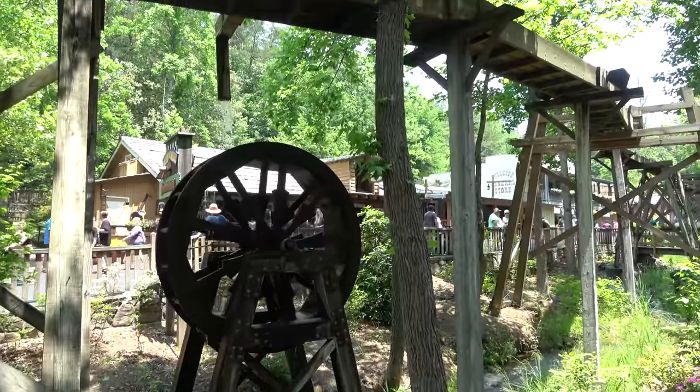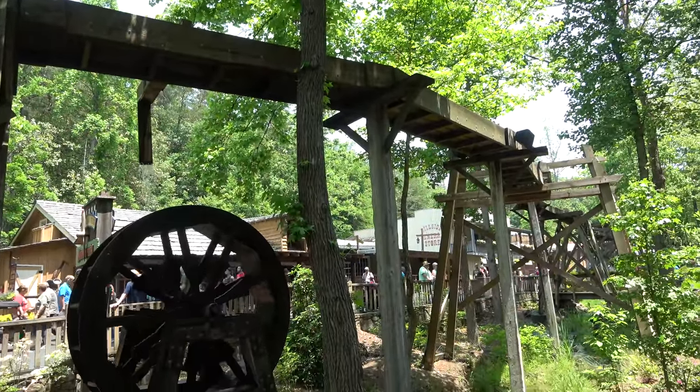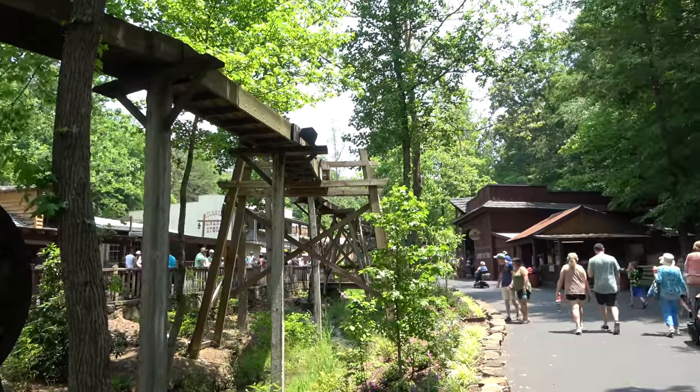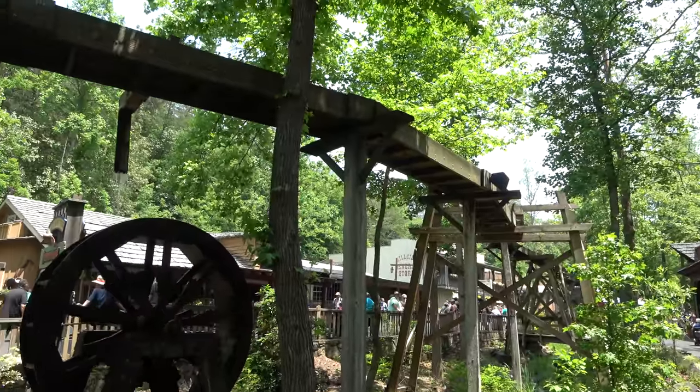Right now, we're currently in Craftsman's Valley here at Dollywood. And this is an area which really doesn't have too many rides, and it's very interesting. There's all sorts of artisans doing their crafts here, lots of shops as well. In this next segment of the video, we're gonna show you some of the fun here in Craftsman's Valley.